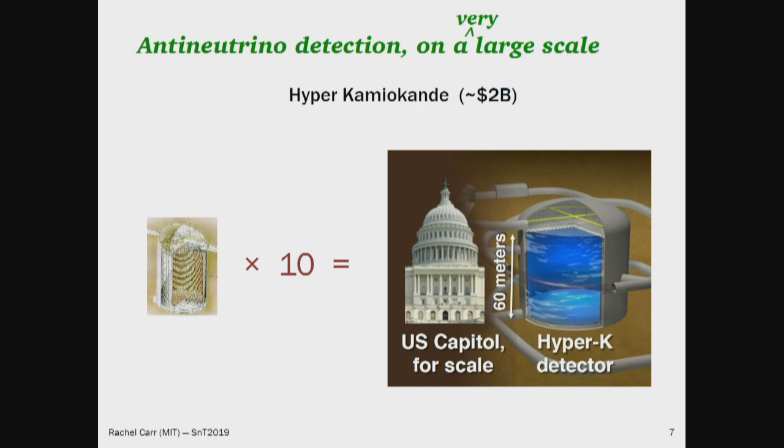So given the fact that these physics detectors are now reaching these really enormous scales, we thought, you know, it's not totally inconceivable that one of these detectors could detect an antineutrino from a fission explosion, especially since this one in particular plans to be in Japan, so not so far from North Korea. So we thought, you know, maybe this deserves another look.